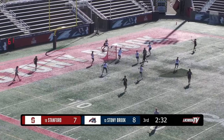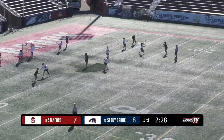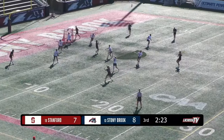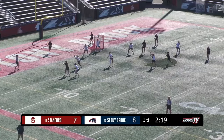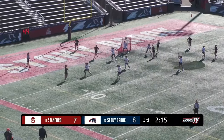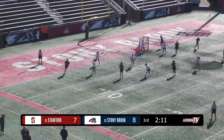63 seconds on the shot clock with 2:33 to go in the quarter, as Stanford look to equalize the game at 8. Defense a little stronger here to start the second half, with both goalies and defenses making some big stops, but that hasn't stopped a few goals from being scored by either team. Primarily Stanford getting 3, Stony Brook getting 2, and for now the Seawolves hold on to an advantage.